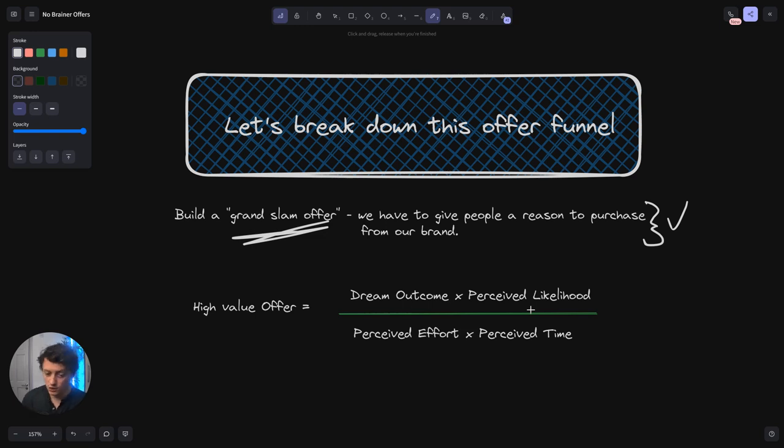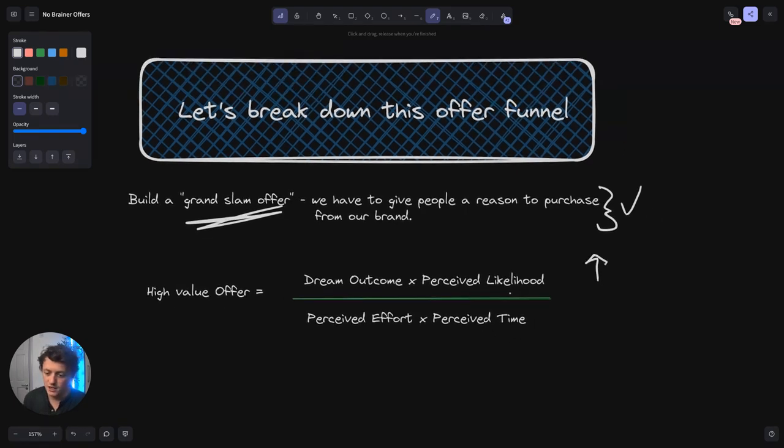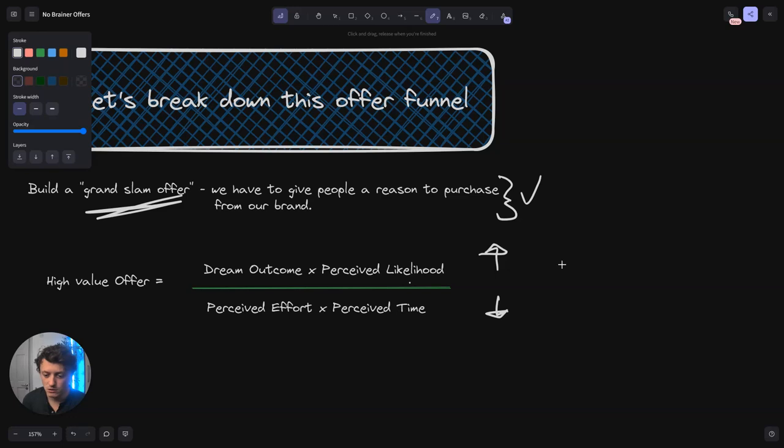But whatever you're selling, you can increase the chances of somebody buying your product by using this equation: dream outcome multiplied by the perceived likelihood, divided by the perceived effort, and multiplied by the perceived time. In other words, if we can quantify this into numbers, if we increase the top part of this equation and decrease the bottom part, we will achieve a higher value. As the bottom tends towards 0, we will create an exponential growth in the value of our product. It's just basic maths.